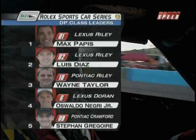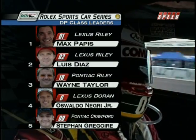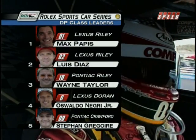Let's hope he's okay. Mad Max is all right. He's at the front end of this field. Things are going beautifully for the 2 Lexus Rileys up front.